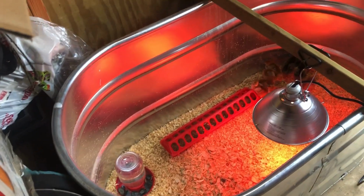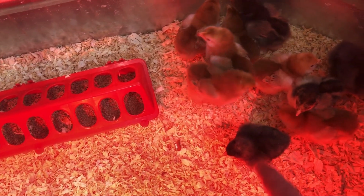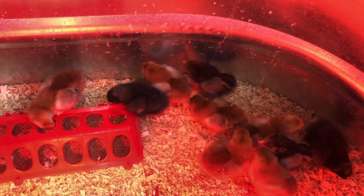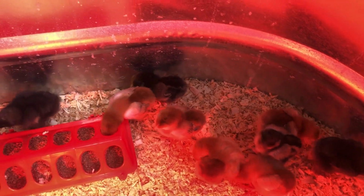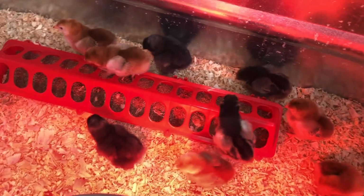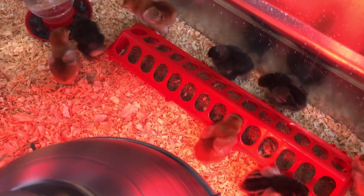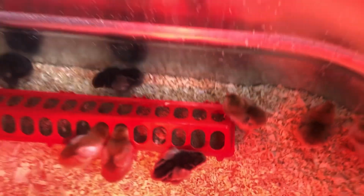So, let's see. As long as these things are happy. Now, we did have one of these dark ones here that had some poop stuck to his butt. And it wasn't bad, and the chicken acted fine. So, yeah, we told the lady we'd go ahead and take it. But we got that off as soon as we got home. And I'm going to keep an eye on it just to make sure that it doesn't happen again. But he seems to be doing fine. Every one of them's been eating and drinking. But it's just always fun to watch new baby chicks. I love watching them.